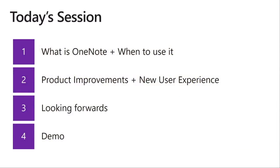So what are we gonna walk through? We're gonna first talk about what is OneNote. Get those new friends of ours a little more familiar with the process, an idea of what they can do. And once we ground you in what OneNote is, we'll talk a bit about when you want to use it and how to get started. Followed by that, we're going to take a look back at our past year together and think through all the great product improvements we've been bringing to all of you across different devices, and then our brand new user experience we rolled out just a few months ago. Afterwards, we're going to take a look forwards together, and finally, I'm going to stop speaking, and we're going to take a look at that product together, and Liz is going to put together an awesome demo for everyone.